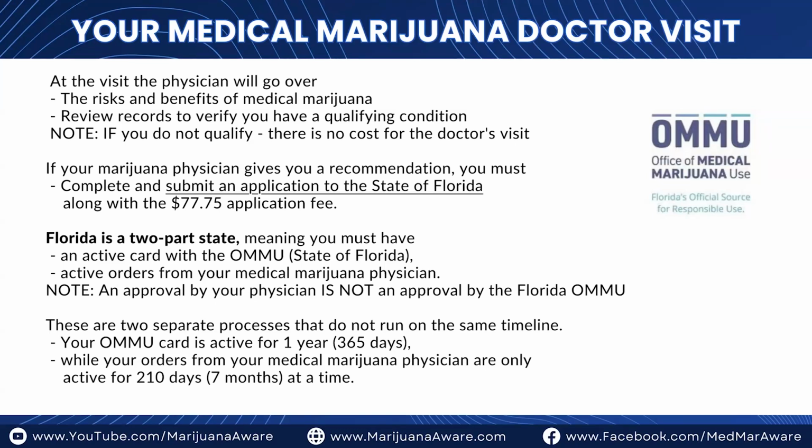Now, Florida is kind of unique in that it's a two-part state. Why don't you explain what that means? Yeah, so the best way to describe this is in order to purchase cannabis products in the state of Florida, you have to have both an ID card from the state of Florida, that's your OMMU card that you applied for with the state, and you also have to have active orders from your physician.